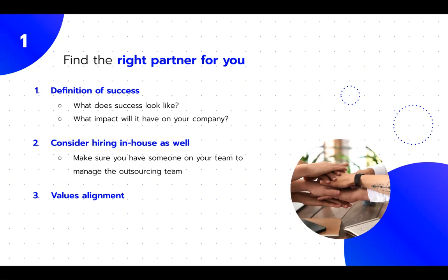And sometimes clients are just looking for a partner that's going to just do what they're told with minimal disruption, which is fine, but it means they're not going to be a good fit for us. So finding an outsourcing partner with a similar culture to yours is going to make it much easier to work together as well. And finally, a little bonus tip.